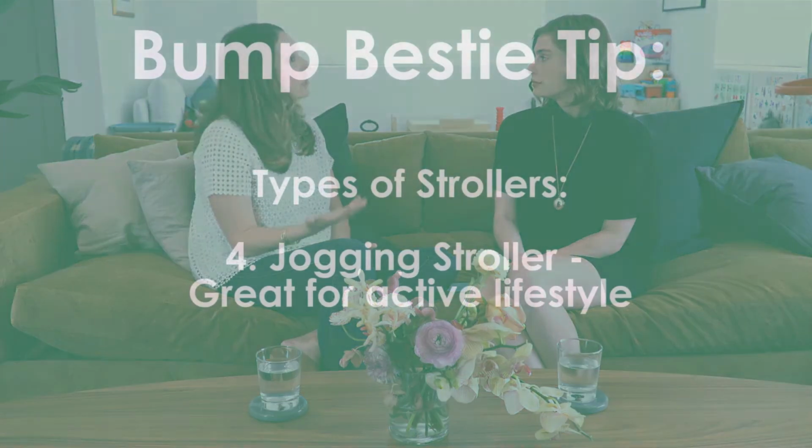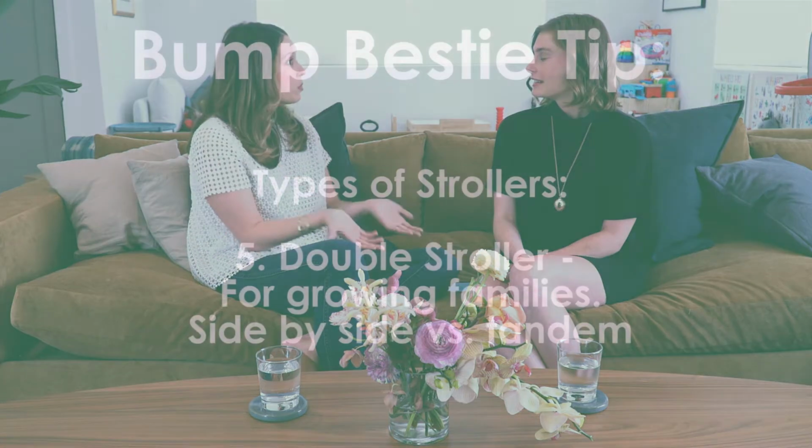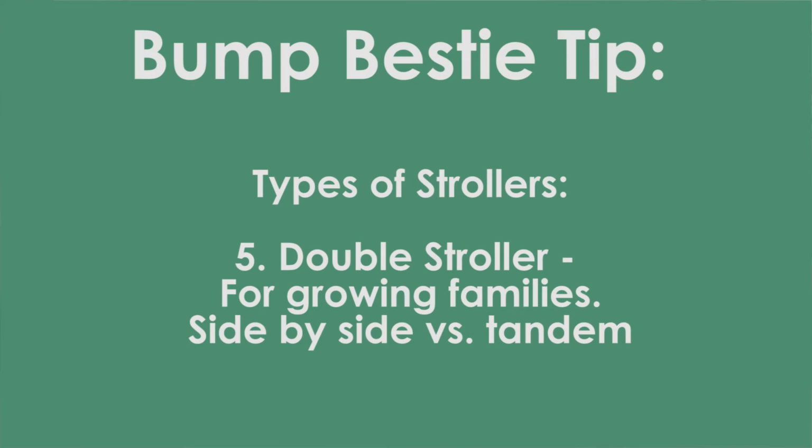And then there's the jogging stroller, which is for fitness enthusiasts or all terrain. So if you're a hiker, go to the beach, you're on the sand, or depending on the city that you live in. I know in Los Angeles our sidewalks are terrible, so you need something to navigate that. And then there's the double stroller. If you're expecting twins, or you're anticipating another child, or this is your second child, that may be the best option. But then you also have to decide between side by side or the tandem, the stacked. There are pros and cons to both of those styles, again going back to your lifestyle and how you plan to navigate the city with your stroller.